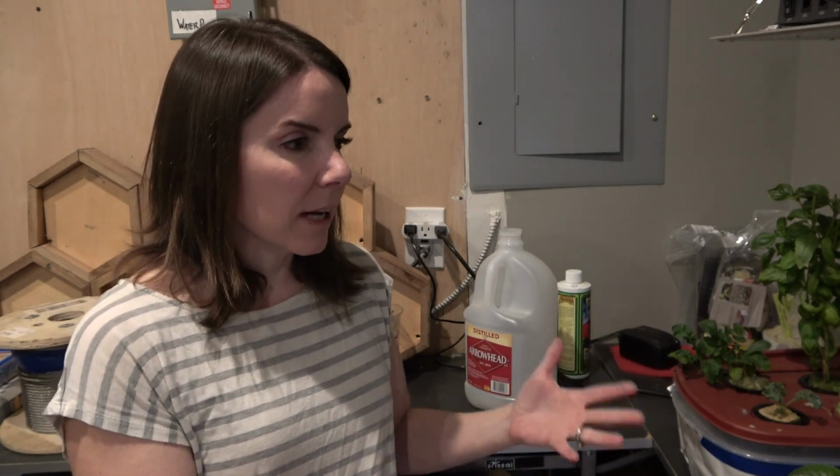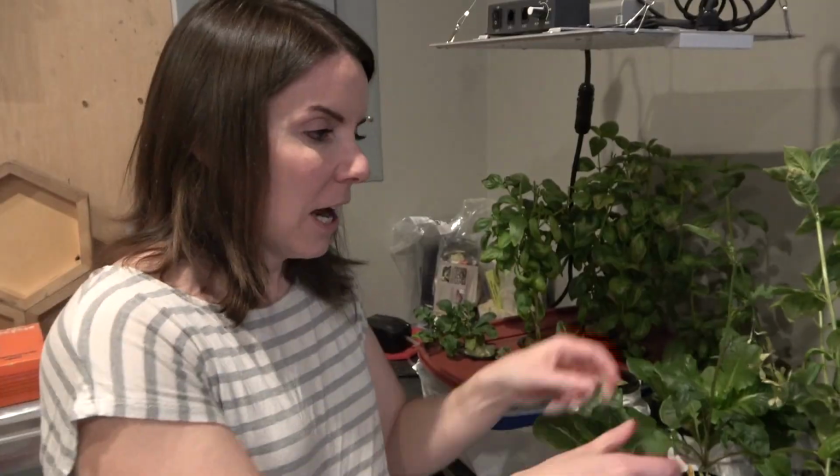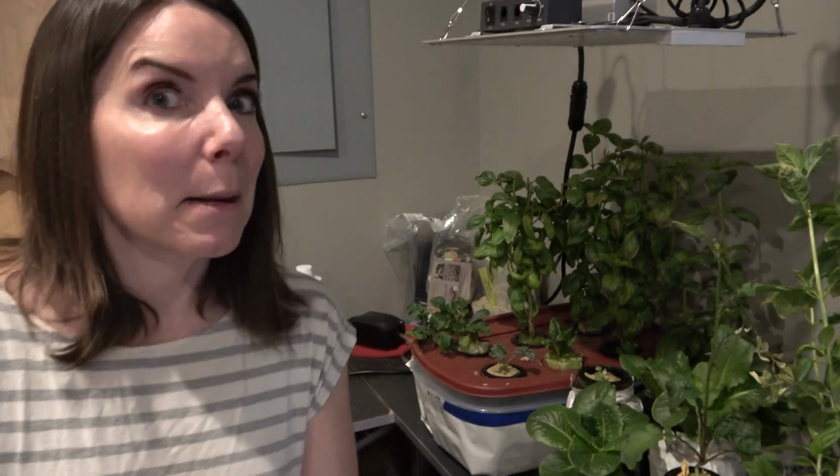But as far as greens and other things, just from my experience, this doesn't seem to be worth all of the trouble. There's not a lot of food to eat for the effort that I'm putting into this. So I guess that's the bottom line. Anyway, that's the update on the hydroponics.